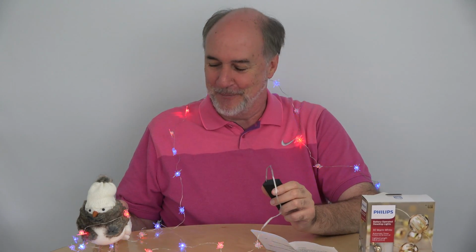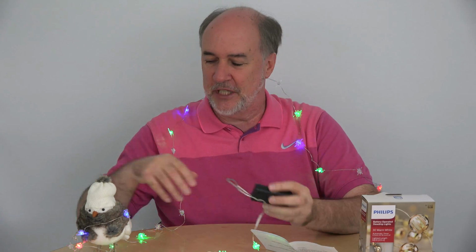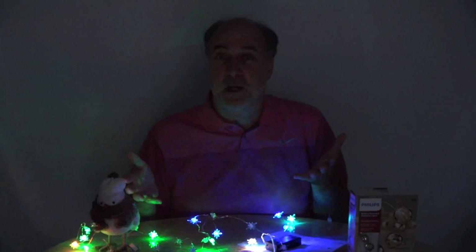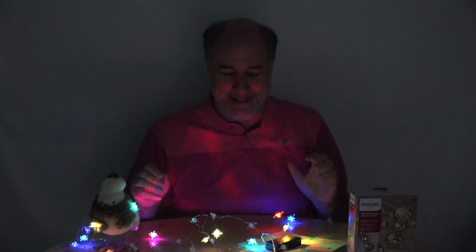Oh, that's nice. I feel so festive. Now, there's no way to change the color changing pattern, so I guess it goes through and does stuff like this on its own, but I like this. I've turned off the lights and closed the curtains, but it is daytime, still have light coming in, and I'm impressed at how much light these are putting out.